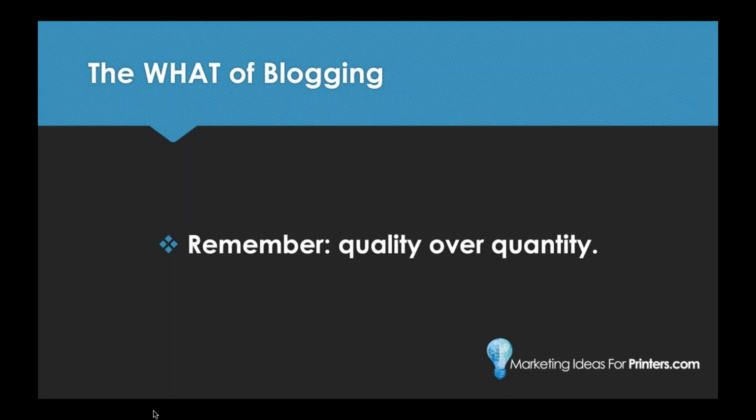Next, we're going to move on. Remember, quality over quantity. You can have the same impact from a 300-word blog that you can from a 3,000-word blog. So don't feel like you have to blog every day. You don't have to blog every week. Your goal here is to work on creating quality content and doing so consistently.